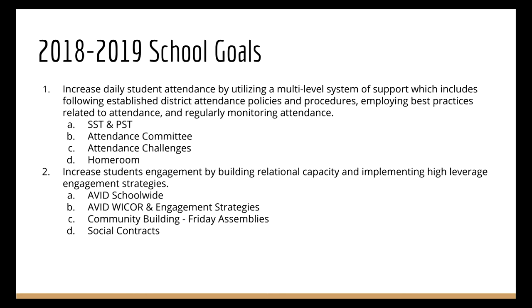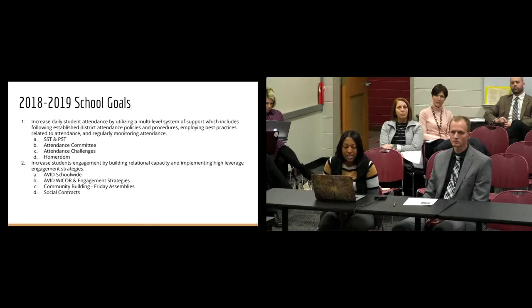Our second goal is around increasing student engagement by building relational capacity and implementing high leverage engagement strategies. So of course, we want students to come to school, but then we want to keep them coming by having them engaged in learning and having those relationships with our staff when they come. So we are an AVID school, so we're combined with eAchieve. We practice AVID school-wide over at East. So we do implement AVID WICOR strategies and other engagement strategies.